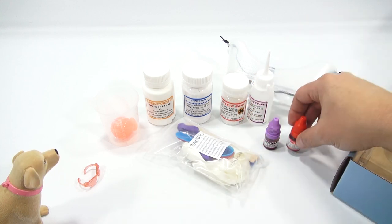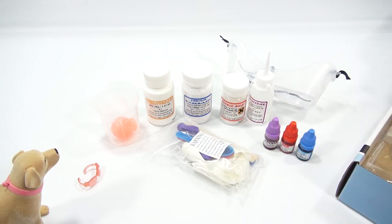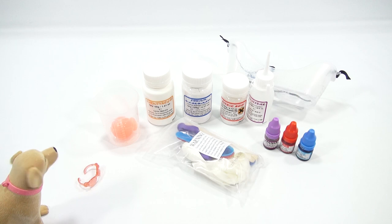So we get fragrance vanilla. And then red food coloring. And then blue coloring. I like it. That's a nice, complete little package.